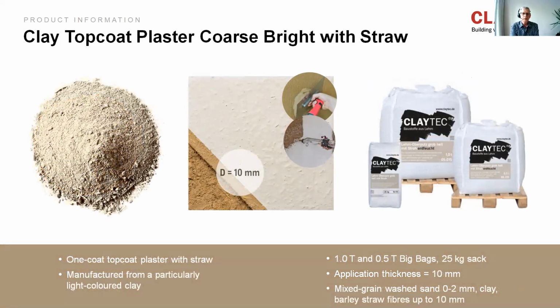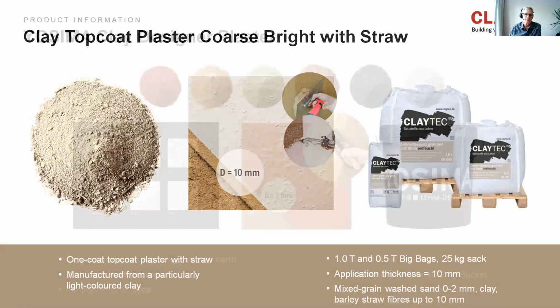An interesting material, maybe just for us here, is the plaster coarse, bright, with straw. It's a little bit of a surface like lime. You can paint it as we see it here, but you can also leave it as it is. We have straw inside, and so you have a bright, nearly white or light gray plaster with the straw on the surface. Very nice, just for straw building houses.